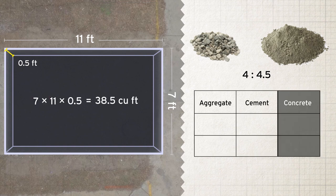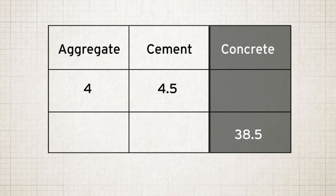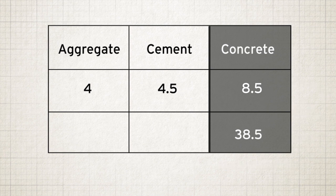We can create a ratio table to find the proper amounts of aggregate and cement. In a ratio table, each row has an equivalent ratio. The first row has 4 parts aggregate and 4.5 parts cement. The second row has the total volume of 38.5 cubic feet. Add the aggregate and cement to get a total concrete mixture of 8.5 parts. We can divide to find the relationship between these ratios. Let's apply this strategy to the aggregate and cement.